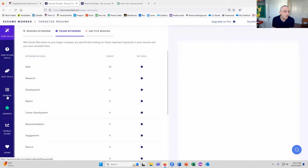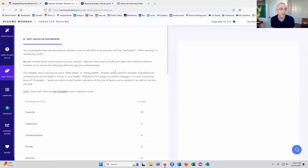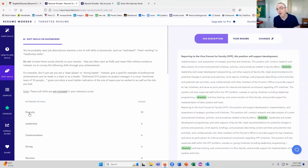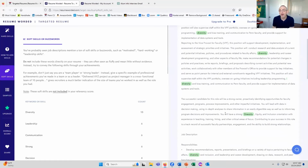piece, the soft skills on the left-hand side here, right? So these are words that they don't actually include as part of the relevancy score, right? So they say that these are important, but they're not a key part of that relevancy score. But they are featured in the job. So diversity, whilst it's a soft sort of keyword from their perspective, is a critical element of the role that I would be applying to here if this was a job that I was interested in, right? They mention it 10 times as part of the narrative.